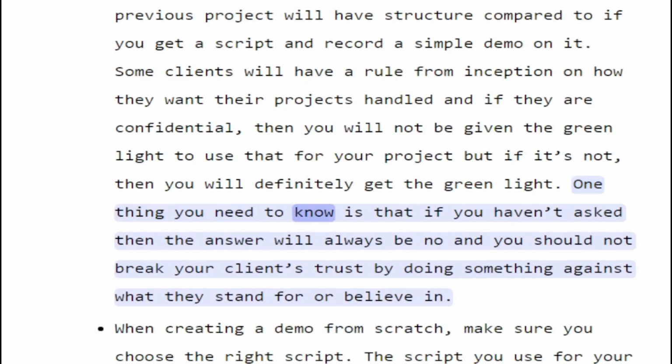One thing you need to know is that if you haven't asked, then the answer will always be no, and you should not break your client's trust by doing something against what they stand for or believe in.